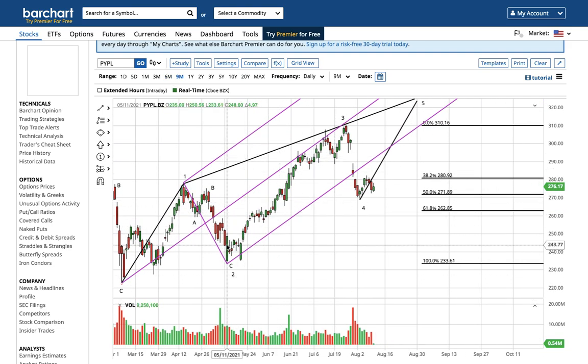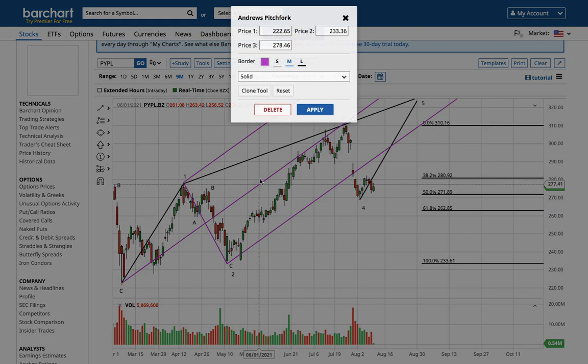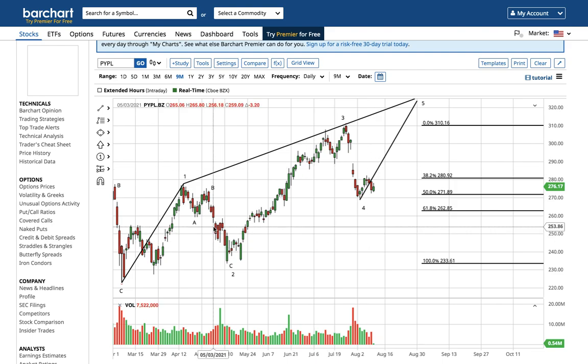Wave 1, wave 2, wave 3 goes, it reaches the median of that pitchfork. So I'll delete the pitchfork right now. I think PayPal looks something like this. This is wave 1. That's an ABC correction. We put in wave 2. We had this big wave 3 impulse that ended around 310. And then we pulled back to exactly the 50% retracement. We put in a wave 4 low. I think right now, the length of wave 1 places the wave 4 low.